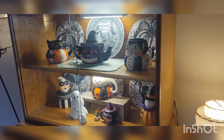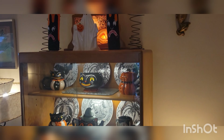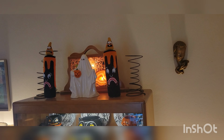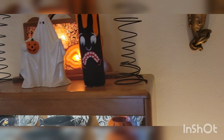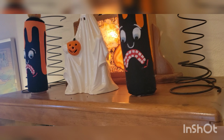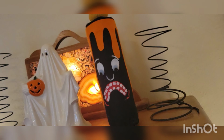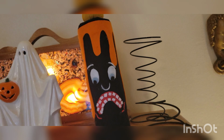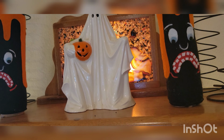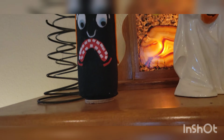This one, I guess you could see. My hay wake. Up here, let's see. I guess these are my, let me turn this on here. There's my free bed springs. These are the felt candle people I made a couple years ago. That's just a vintage ghost. He's not lighted. And this is the other one. See, they're kind of shocked.